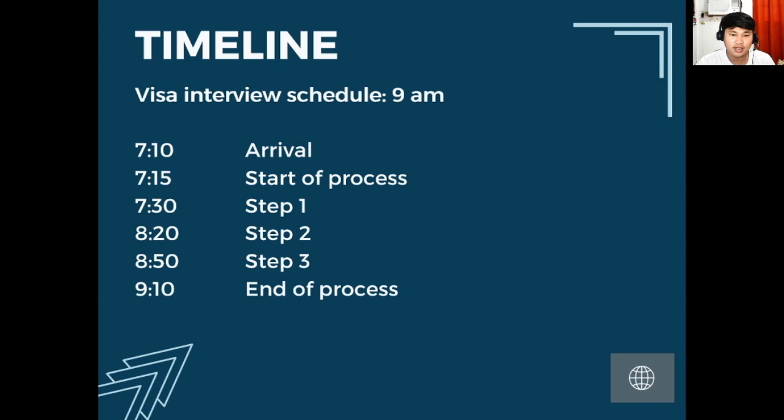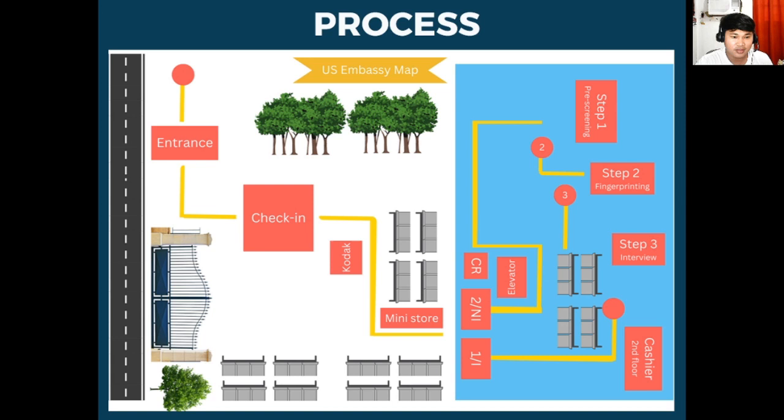So I made this map. This is the US Embassy in the Philippines. This is the building, and this is the outside of the building, which is still part of the US Embassy, and this is the gate and the road. If it's 9 a.m., you need to anticipate 2 hours before, 7:10, 7. Okay, so this is the road.